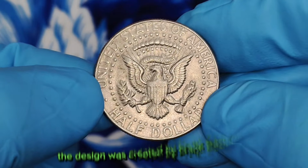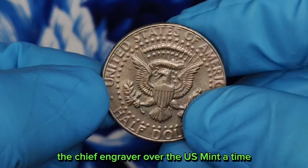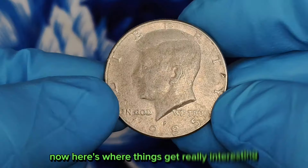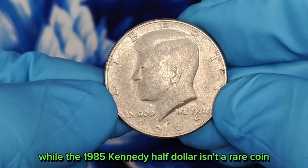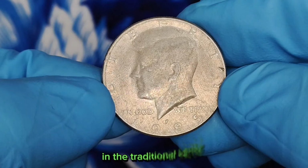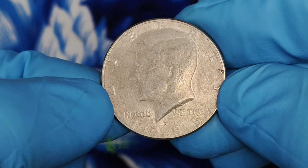The design was created by Frank Gasparro, the chief engraver of the U.S. Mint at the time. Now, here's where things get really interesting. While the 1985 Kennedy half-dollar isn't a rare coin in the traditional sense, there is something that makes it highly sought after: its condition.